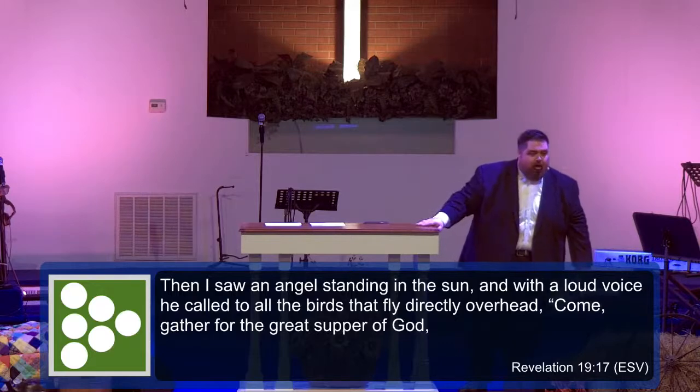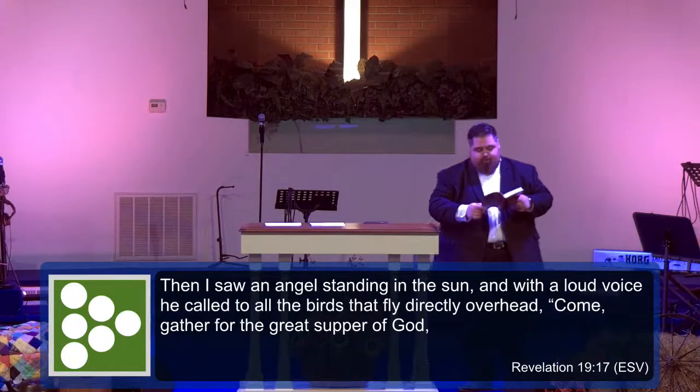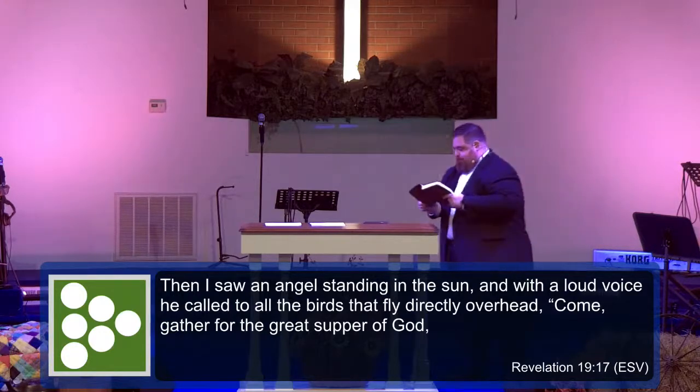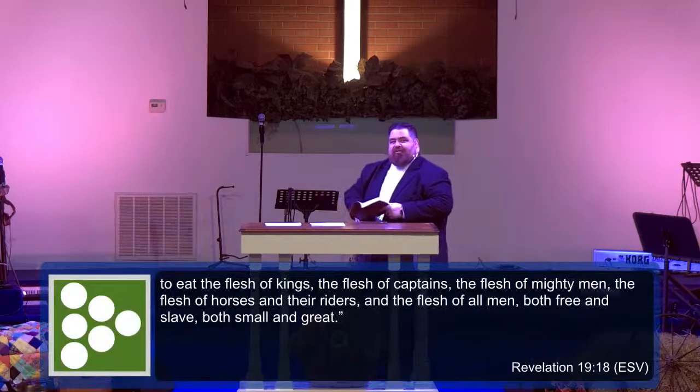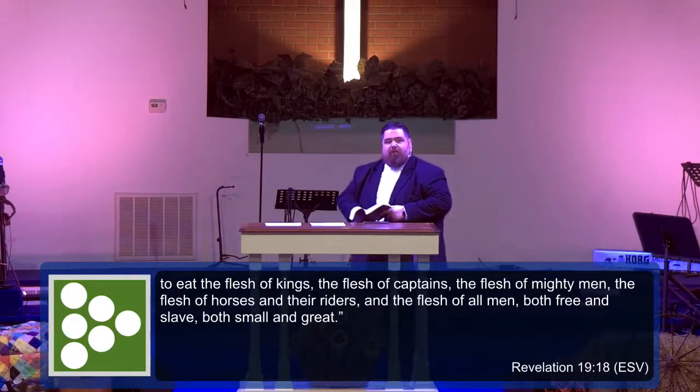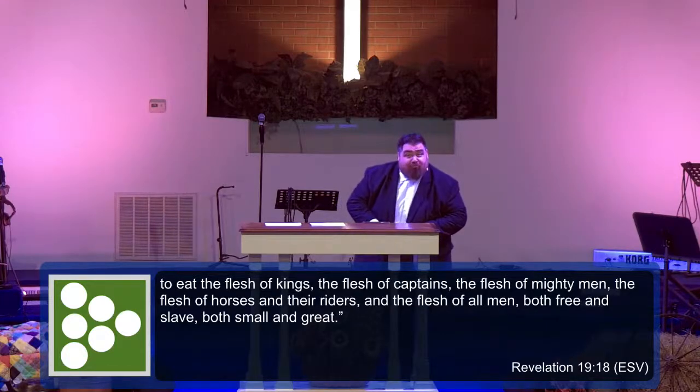God's about to throw a dinner for all the birds of the air. What in the world's he going to feed them? Well, let's see. Verse 18 says, to eat the flesh of kings, the flesh of captains, the flesh of mighty men, the flesh of horses and their riders, the flesh of all men, both free and slave, both small and great.